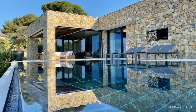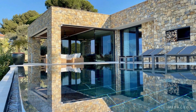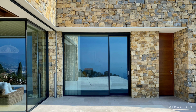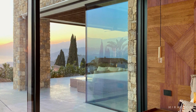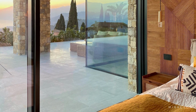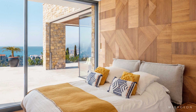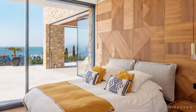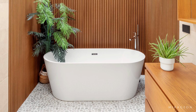On the right side is the master area of the house with bathroom and dressing area. The master area extends directly onto the pool deck. The master bedroom wall is a bespoke design of timber panels, creating a unique design for the room. The rooms are illuminated by the skylights above, creating a sensational atmosphere.